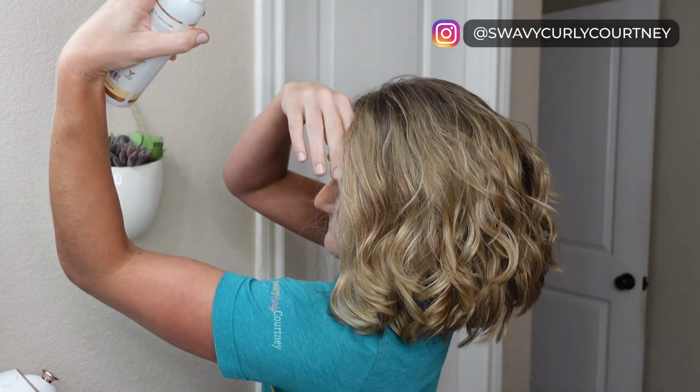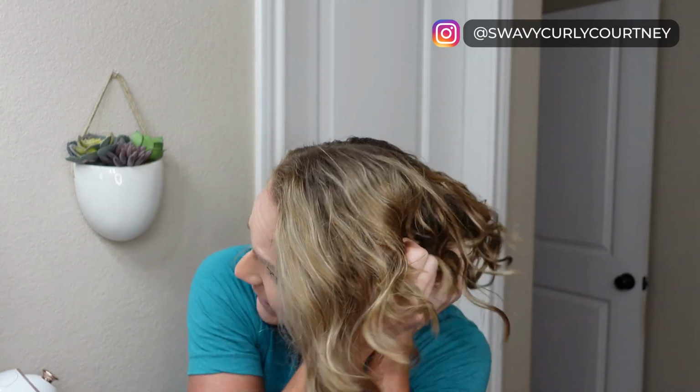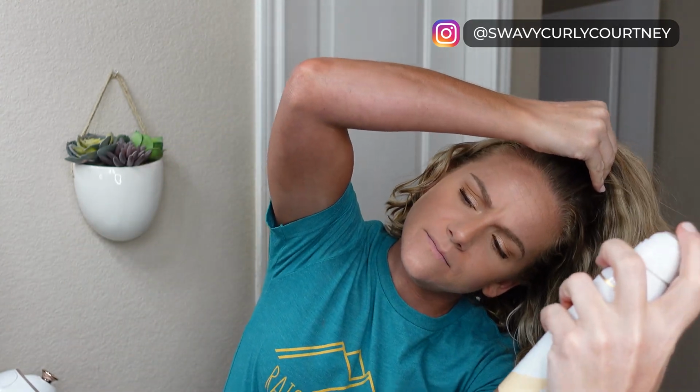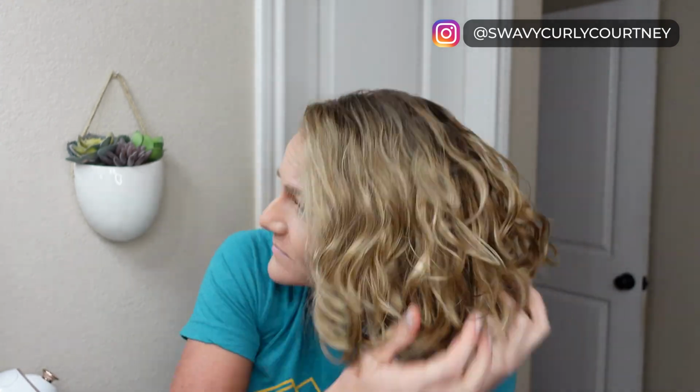So I am just barely hitting my hair, and I'm going to smooth that over and scrunch and see what happens. If there's a lot of magic happening or not. I think it might just smooth down the frizz a touch. Hold on, let me see. I'm trying to use very, very little because this stuff is strong. Did that make a big difference?